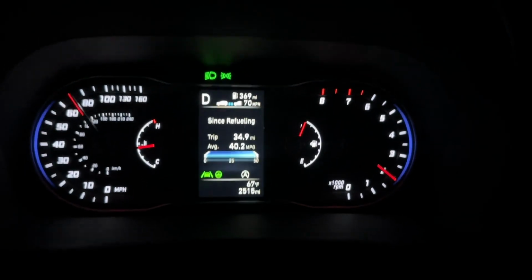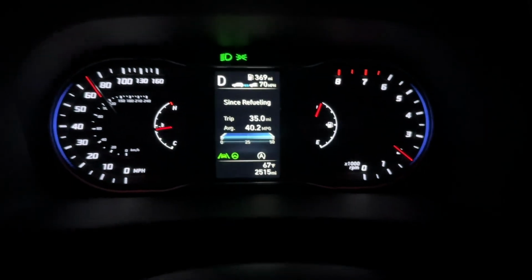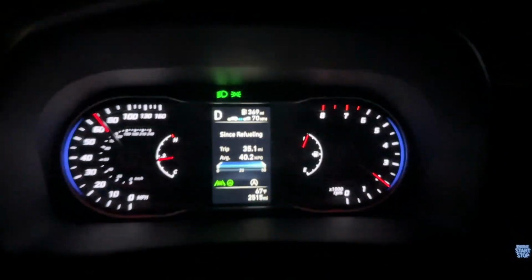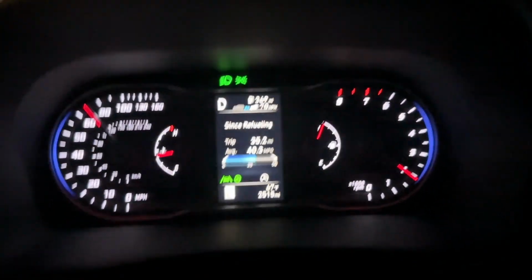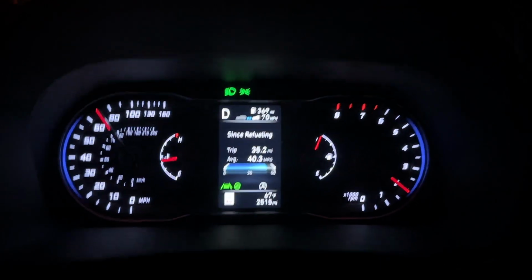All right, so we have covered almost 35 miles, near as makes no difference, and this thing thinks it is averaging 40.2 miles per gallon, which would be very surprising if true. Oh, it's up to 40.3.